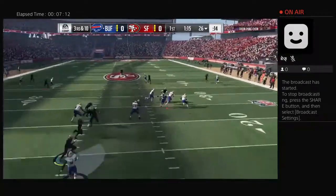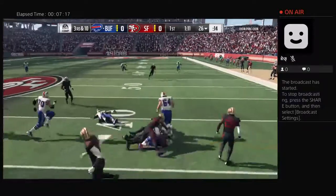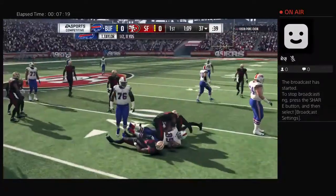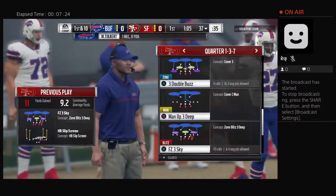Taylor will throw. They'll set up the screen here to Tolbert. And he will have a 1st down as they get him to the ground at the 37. 11 yards and a Buffalo 1st down.